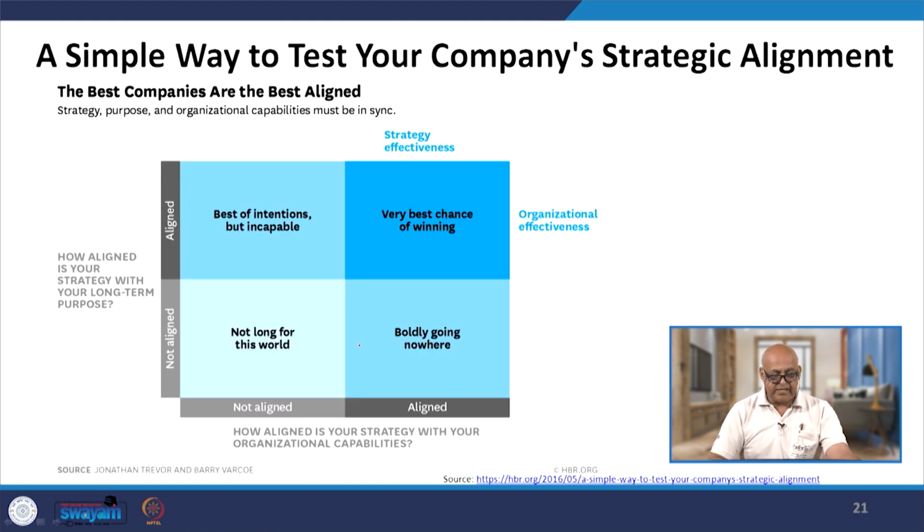So, a simple way to test our company's strategic alignment is: how aligned is your strategy with your organizational capabilities, and how aligned is your strategy with your long term purpose? When the organizational capabilities and the long term purpose are both not aligned, you are not long for this world.